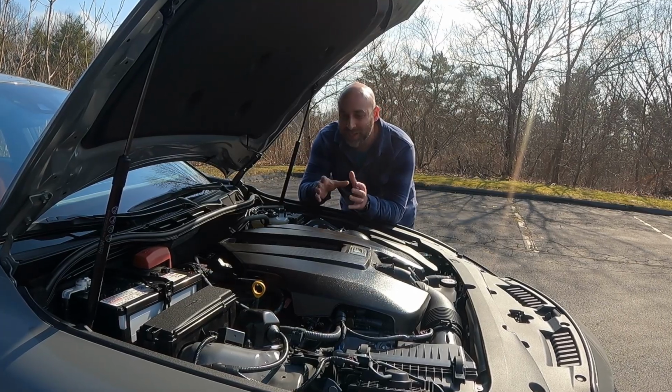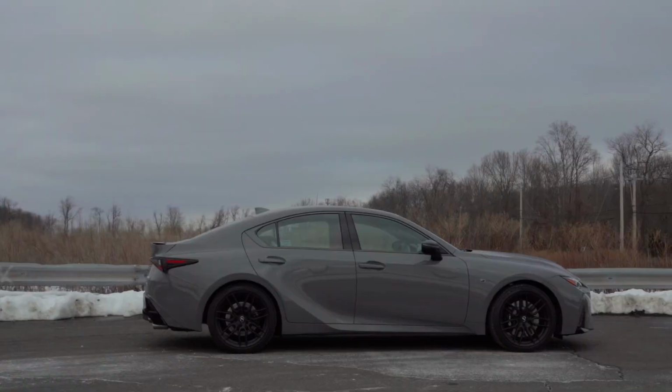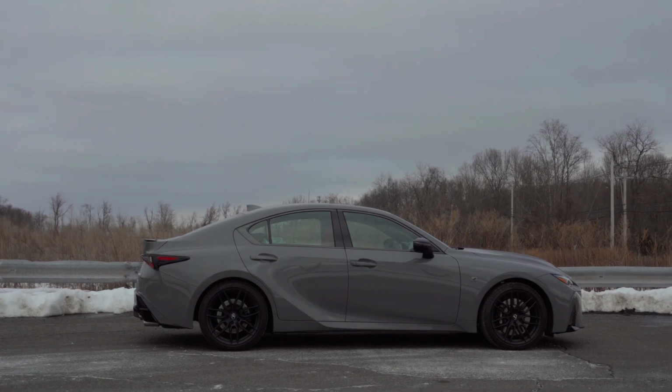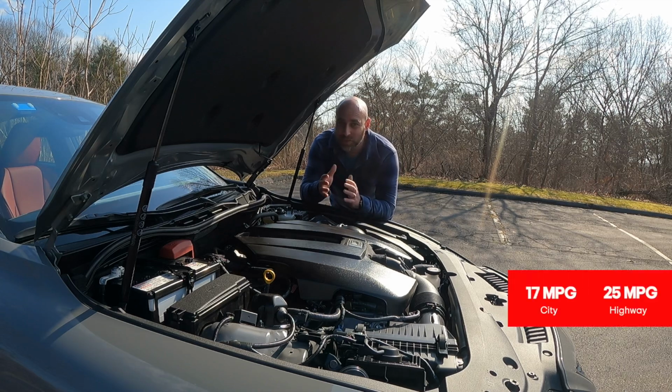And this shares a transmission with the RCF, the 8-speed torque converter automatic transmission. Power goes exclusively through the rear wheels. There is no all-wheel drive version of the IS 500, and you do get a Torsen limited slip differential standard here with the 500. Fuel economy, you're looking at about 17 city, 25 highway.